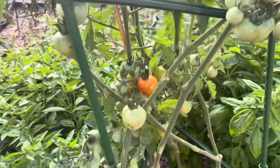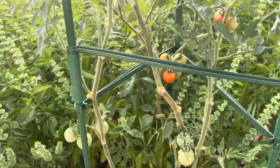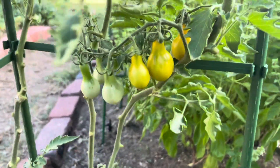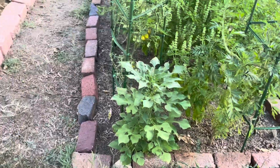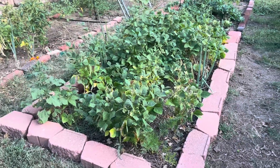Cherry tomatoes, a Roma plant, which is doing the worst out of all of them, dealing with blossom end rot. Another beefsteak plant, another cherry tomato plant, and then these are, I don't know, they're called pear something, but they're those teardrop, kind of pear-shaped yellow tomatoes. Marigold, and I don't know what this is, some type of red sunflower. That's the third bed. The fourth bed is mostly beans because I'm growing them for their seeds.